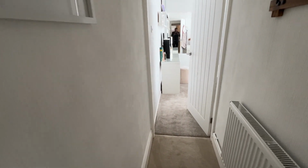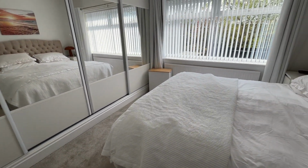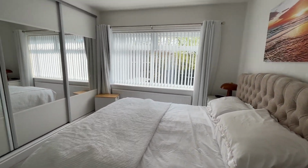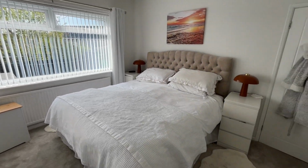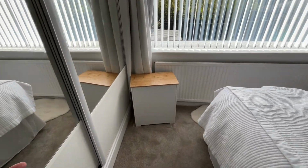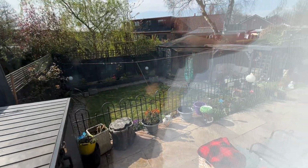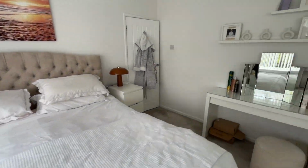Staying next to the kitchen dining room, we've got the main bedroom, the master bedroom, if you will. And we've got mirrored fitted wardrobes there. This, I believe, is a super king size bed. So you can see just by the size of it what a good size room this is. Loads of room to walk past the bed, not shuffling past it at all. And we've got those views over that south facing garden there, which we'll have a look at very shortly.